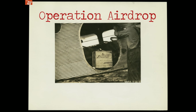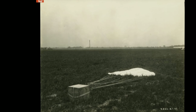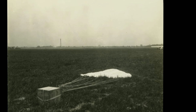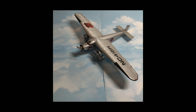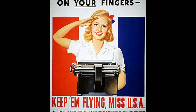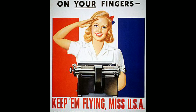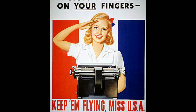To show how tough their typewriters were, Royal dropped thousands of typewriters in crates with parachutes from a Ford tri-motor airplane. Remarkably, only a few machines were damaged. During World War II, Royal shifted gears. To aid the U.S. war effort, they manufactured war material.